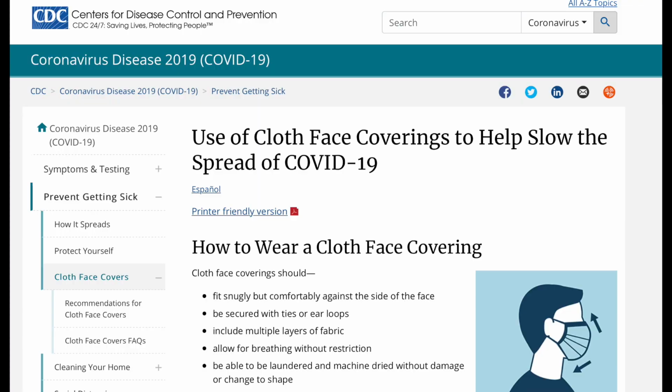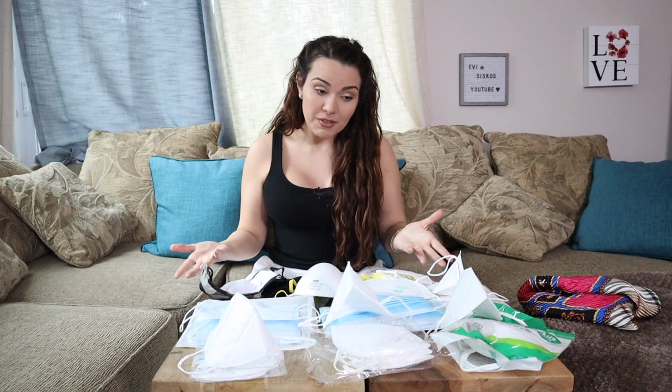The CDC, the Center for Disease Control, just said that everyone should be covered up. So I actually did my homework, and I'm going to be sharing with you guys the scoop on the differences between all the different types of masks, which one you should be wearing, what you shouldn't be doing, and what you can do if you can't get your hands on a mask. We start off with all the different types of masks.